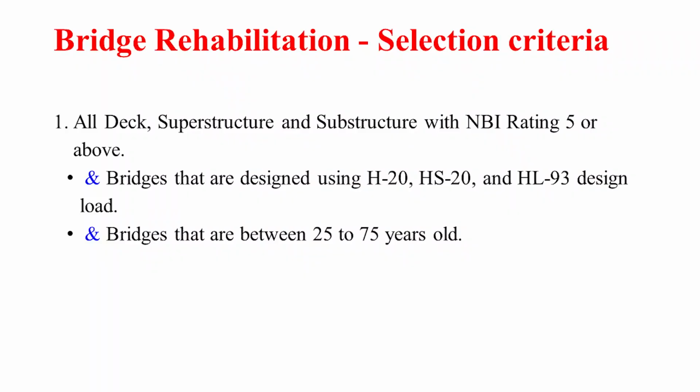We're hoping that anything H15, those kinds of structures, could last for the next 15, 20 years, so eventually we'll program them for replacement. We don't think it's a wise decision to spend millions of dollars rehabbing those bridges. Another criterion is bridges that are between 25 to 75 years old. As we all know, if a bridge lasted longer than 100 years, that's too much. So after 25, we don't think it's a good idea to invest towards rehab.